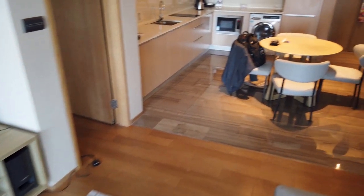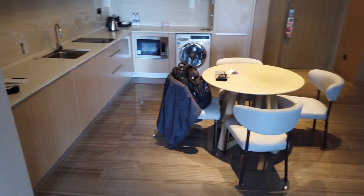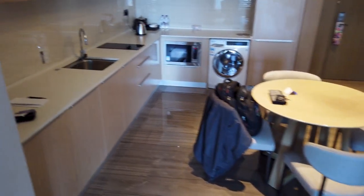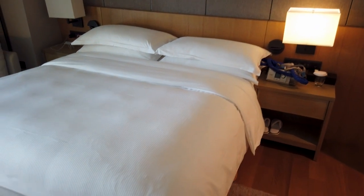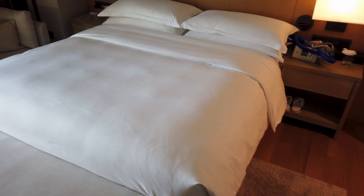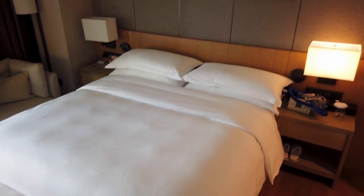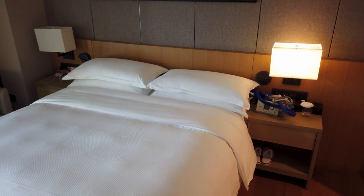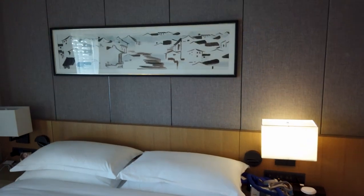So if we pan back this way, we'll head back in this direction. This is a one-bedroom apartment. I have a kitchen, living room, and one bedroom. It's got a king-size bed, really super comfy, let me tell you. That thing is nice. It's got nice little lamps on either side and ways to control the lighting. It's got a nice picture.